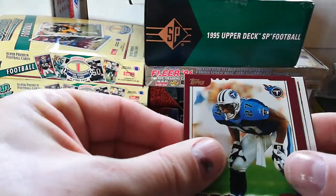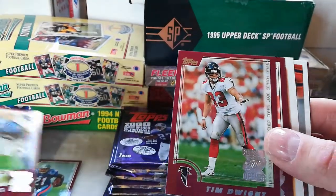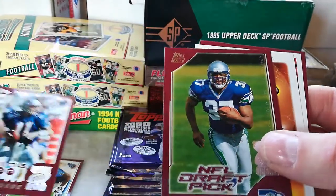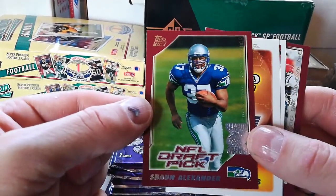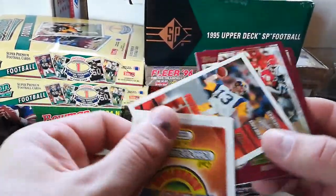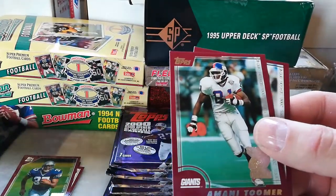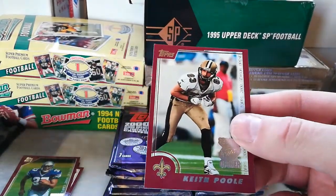Okay, got Coming Soon, Eddie George. Tim Dwight. Drew Bledsoe, Coming Soon. Shaun Alexander, oh, that's a cool rookie. Forgot about Shaun Alexander, he's a good one. Kurt Warner. Fever. Kevin Lockett. Amani Toomer and Keith Poole.